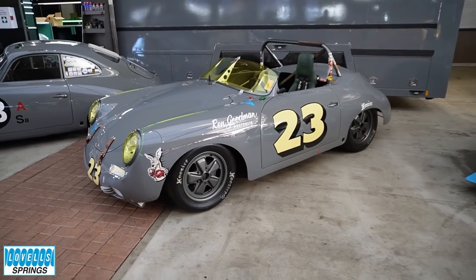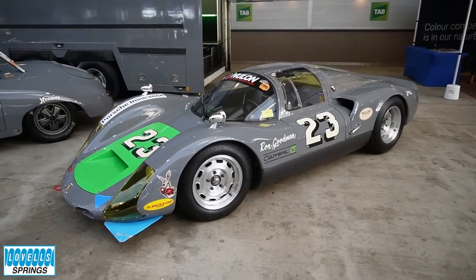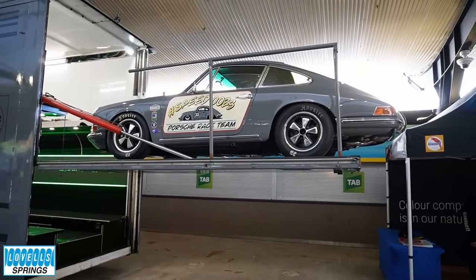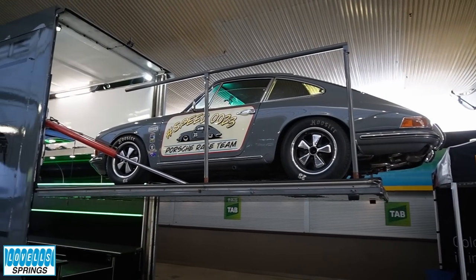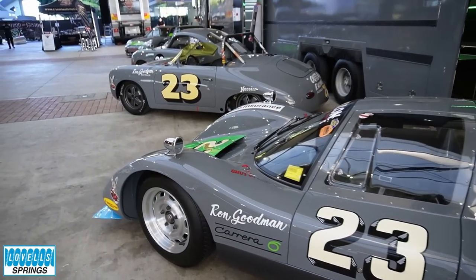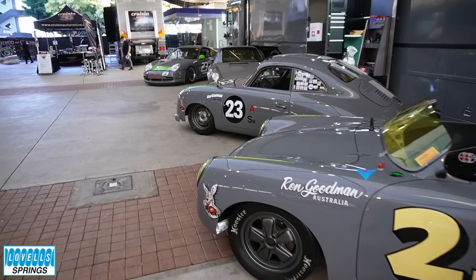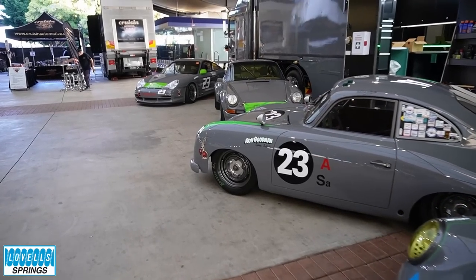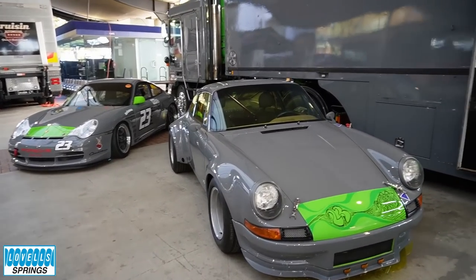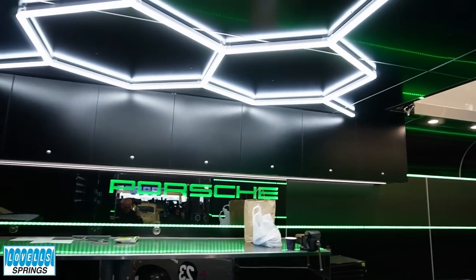These cars were all presented at a very, very high level. Absolutely beautiful cars. So that's the one there that they're starting up. So I thought I'd stick my head inside and have a look at the transporter as well.